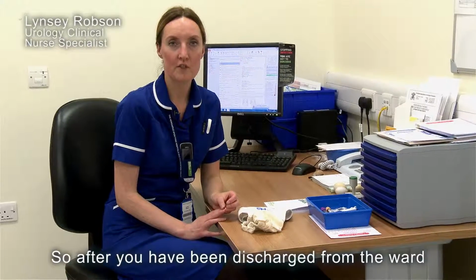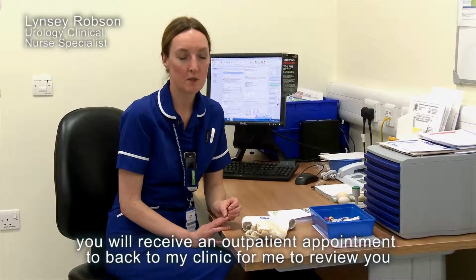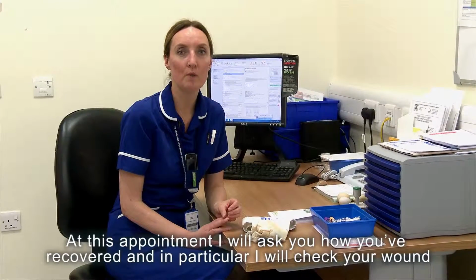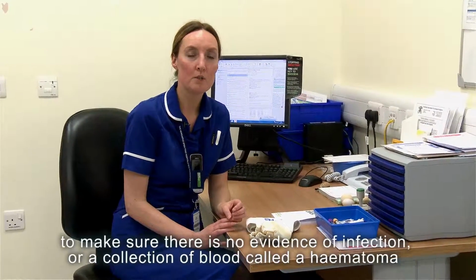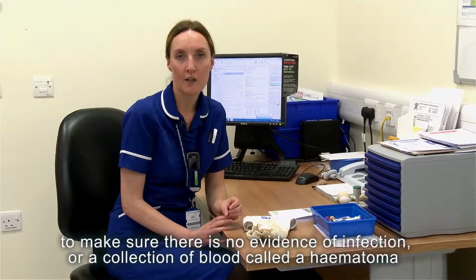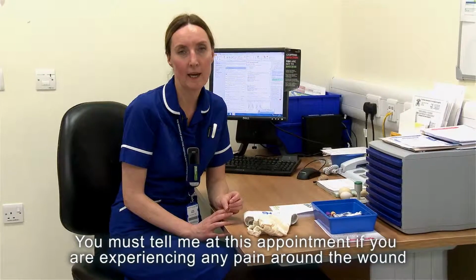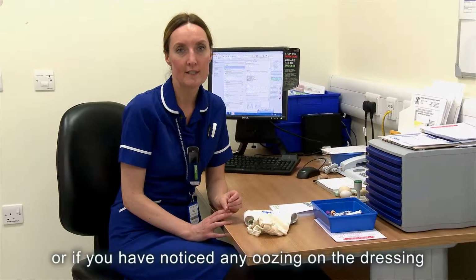So after you've been discharged from the ward, you will receive an outpatient appointment to come back to my clinic for me to review you. At this appointment, I will ask you how you've recovered, and in particular, I will check your wound to make sure there is no evidence of infection or a collection of blood called a hematoma. You must tell me at this appointment if you are experiencing any pain around the wound or if you've noticed any oozing on the dressing.